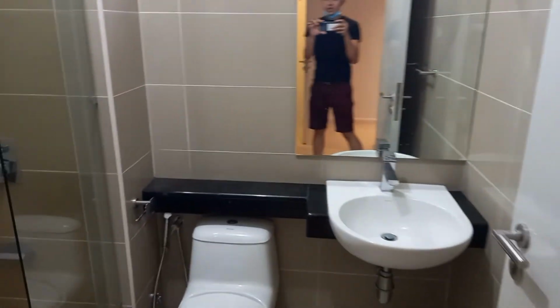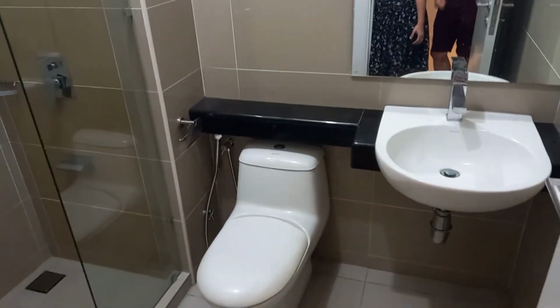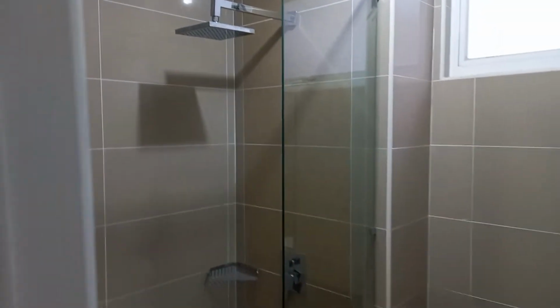So after that, you have this toilet. This is a guest bathroom, sink, WC, and also a shower. Okay, so now we are going back to the main hall.